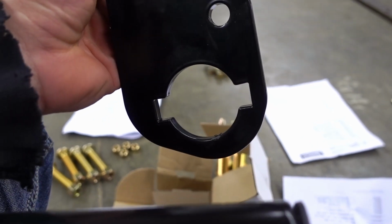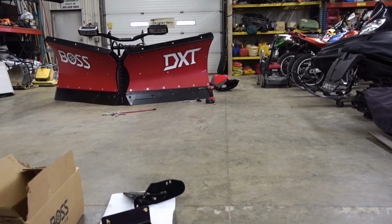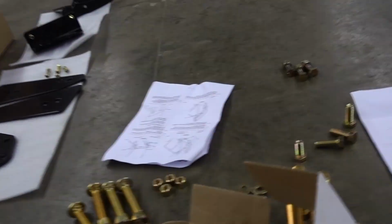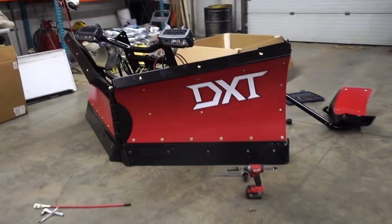So I don't know how they expect you to be able to just put this on in the field and take it off in the field if I can't even get it on in the shop with hammers and stuff. Not by myself anyways. I'm sure if somebody held it and I beat it with a sledgehammer, I could get it to go. And maybe it loosens up over time, I don't know. But it will not go on there to save my life right now.